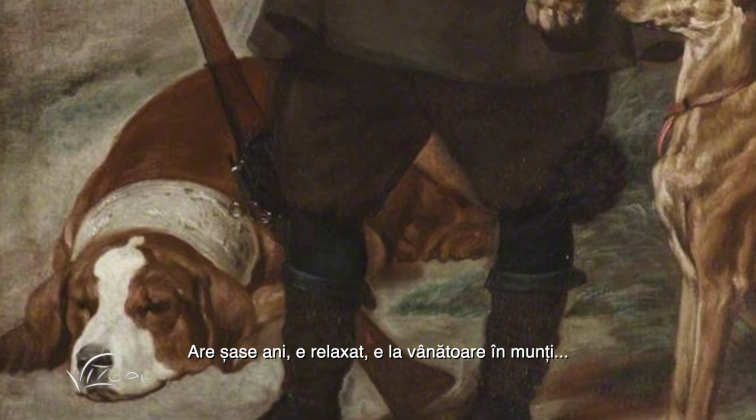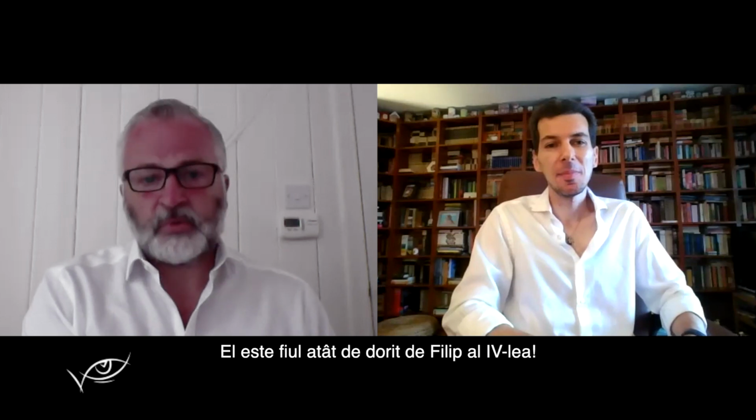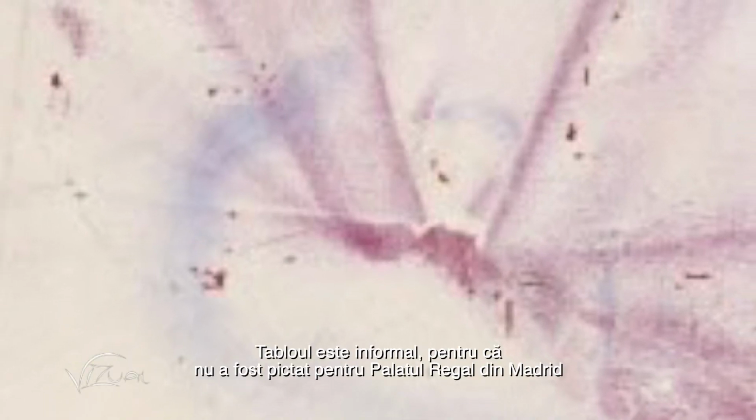He's got some dogs around him. And this was this much desired son for Philip IV, who very sadly died when he was 16 of smallpox. But it was one of a set of pictures of the royal family hunting. And they're very informal because they were painted not for the palace in Madrid, but for a little hunting lodge in the mountains. And it's a well-known image because there's another version in the Prado, which people know, but the National Trust one was the first painting.